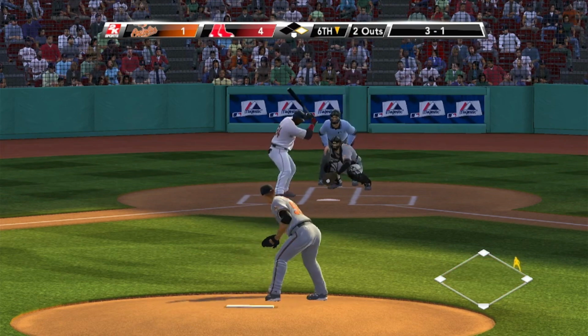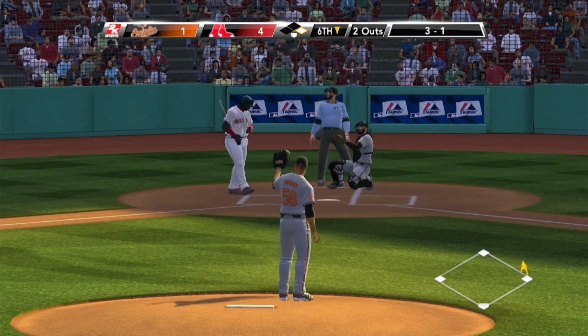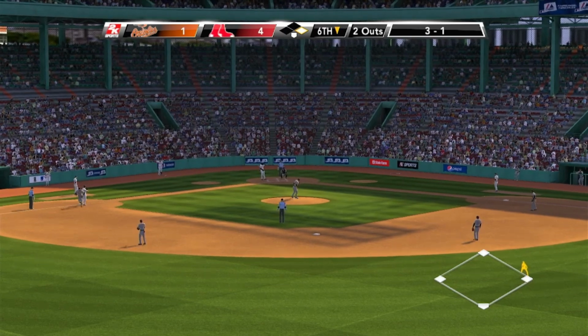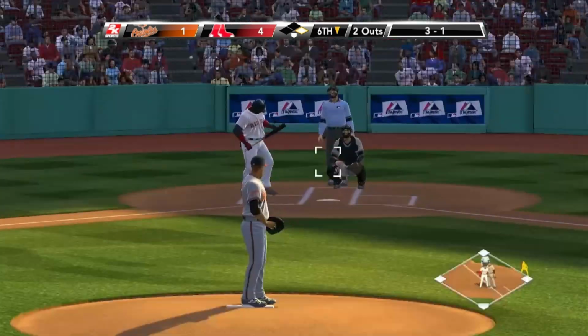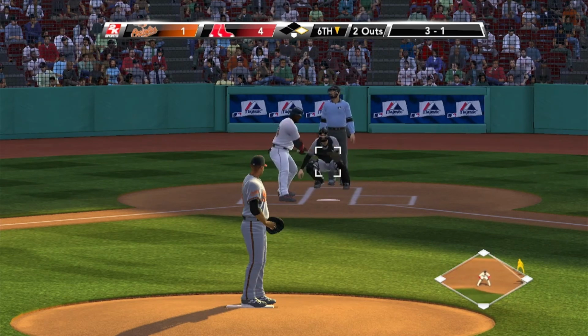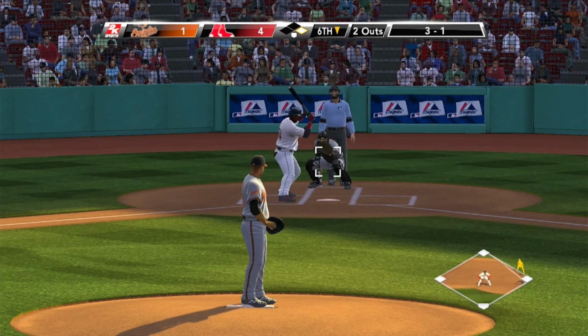Here's the 2-1. And now Ortiz has the 3-1 count. You do not want David Ortiz to see a strike at 3-1. Pitcher has to be careful in this situation because the hitter is keyholing him. He's looking for a pitch in a certain spot, and if he gets it, he's going to try to drive it.